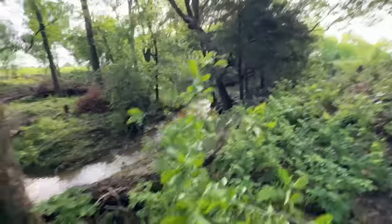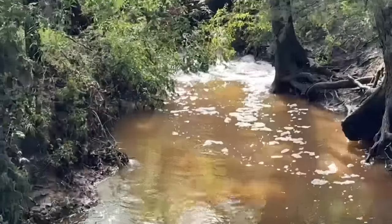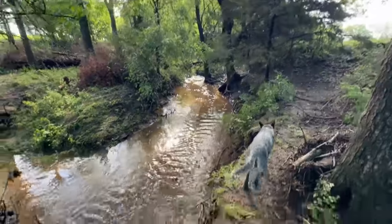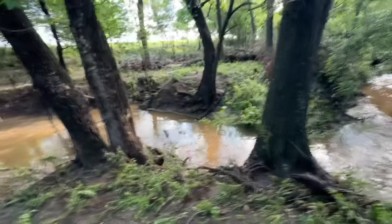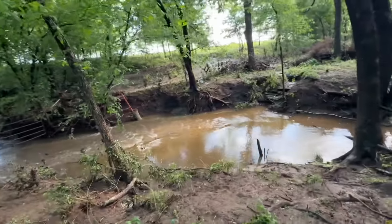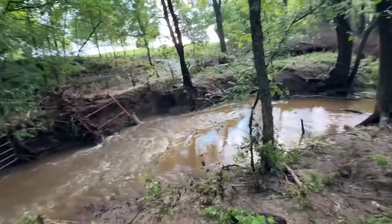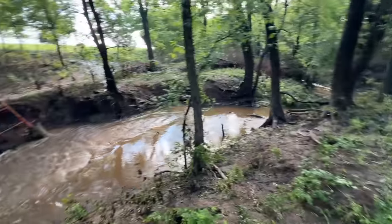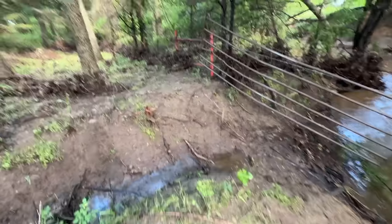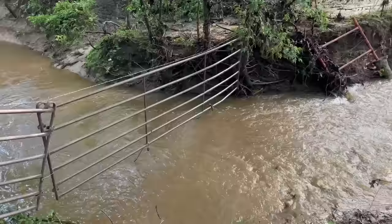Oh yeah, that's quite the dammed up for sure. Tree fell. I think it was there the other day when I did a bunch of this work on the skid steer. Oh no, it got up a little bit. I actually think maybe it got up here.